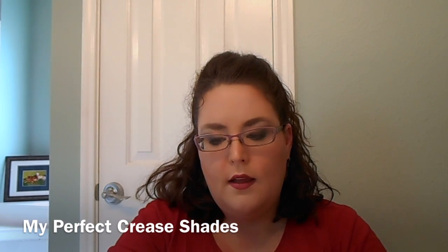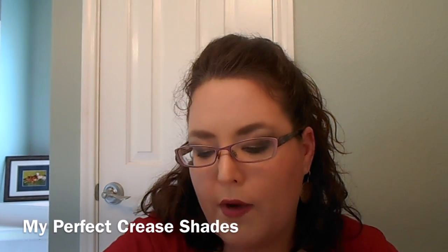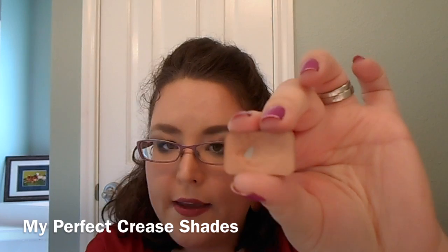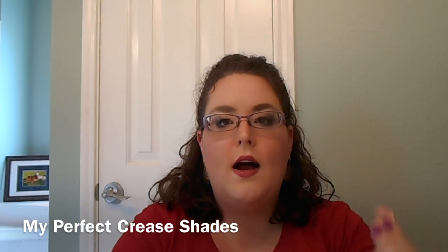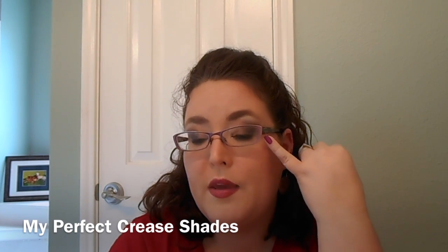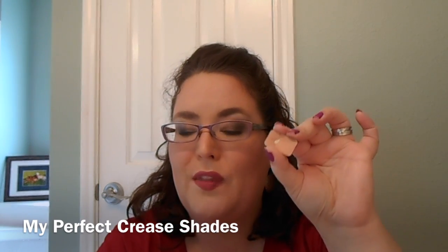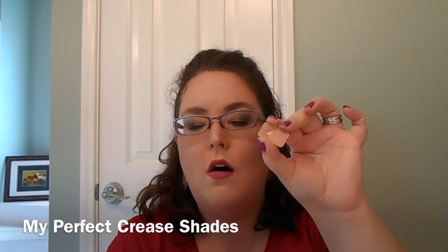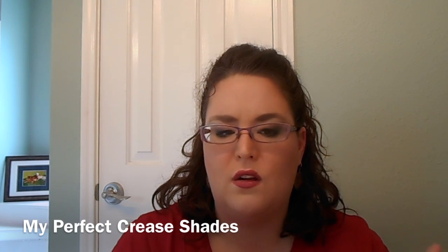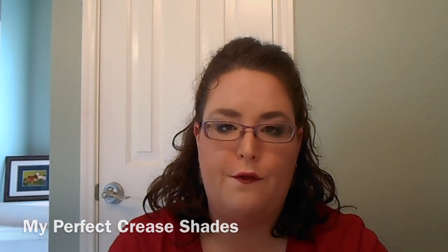The other, it's not a crease shade, but I put it in my crease area, would have to be a warm brown. The warm brown that I'm favoring right now is called Desert from Stila. You could use Naked from Urban Decay's Naked palette. I always want to have a warm brown. I use it as a transition shade in my crease area because since I have hooded eyes, crease colors can be a little over the top for me, so I need something to tone it down a little bit. So always will have a warm brown, or you could have MAC's warm brown or soft brown. Soft brown's kind of cooler toned, but a warm brown shade, perfect. Have to have that for a crease shade.